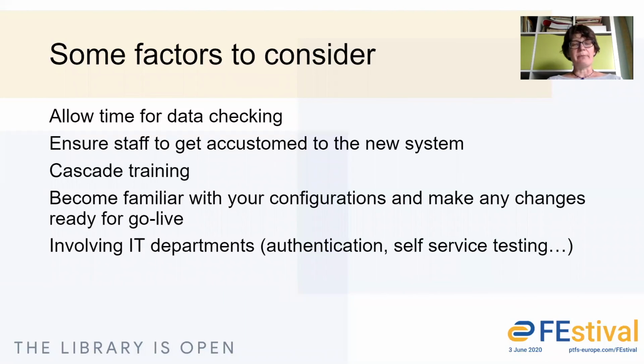As systems admins, you need to become familiar with the configurations that have been decided, and think about making any changes so you're ready to go live. So that could be tweaking circulation rules and so on. And finally, be aware that you need to involve IT departments so that they're aware and around for authentication and any self-service testing, for example.